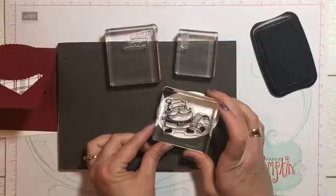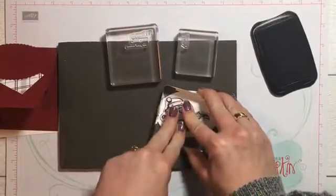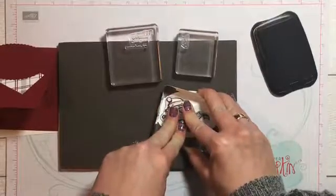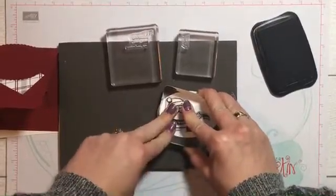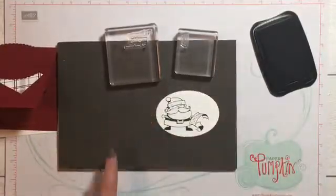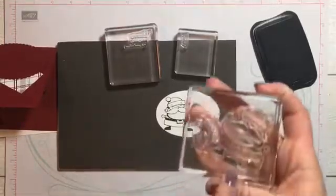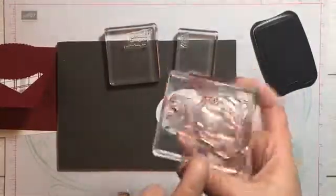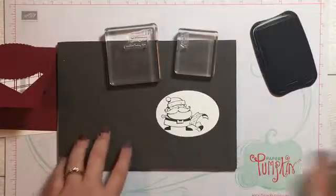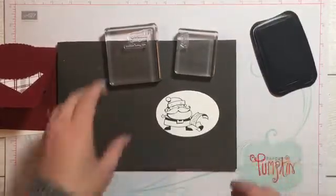So I'm going to put our little Santa right here, and I'm just going to hold it down just a little bit, just to let that ink soak into the Whisper White cardstock. And I am also using our Stampin' Piercing mat, because we are using photopolymer stamps. It really helps to have that extra cushion underneath it to get a really crisp image.